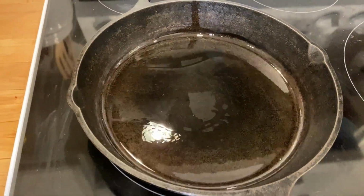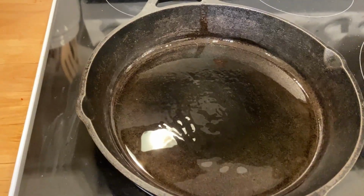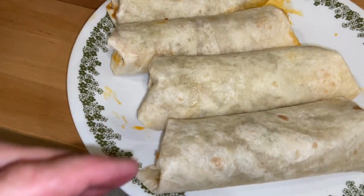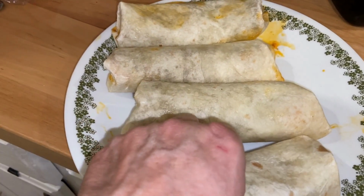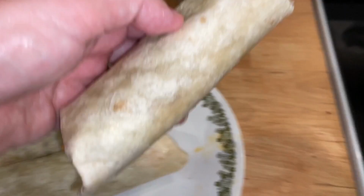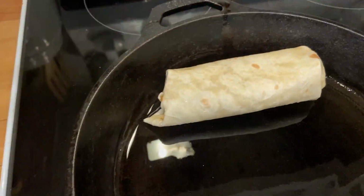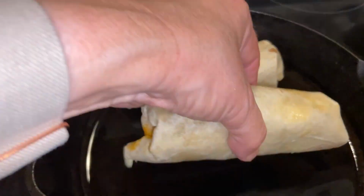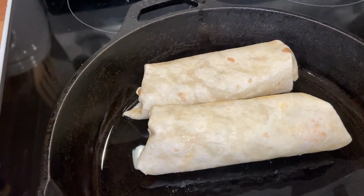Okay, I don't have a whole lot of oil in here. All you're really doing is just browning the tortilla. And that first one right there I did was terrible. That's why I didn't show it on camera. But I'm going to lay the same side down. And you want to hear that sizzle. Now, I've never made chimichangas before, so this is a first for me.